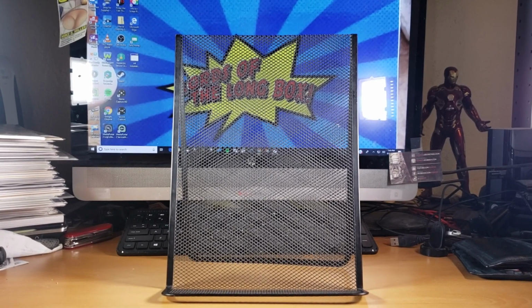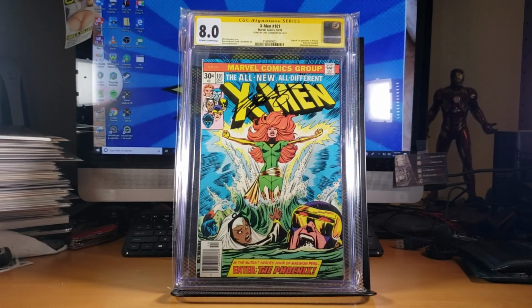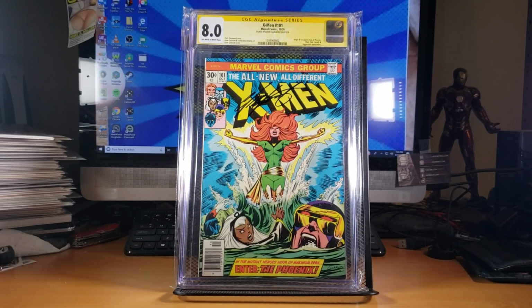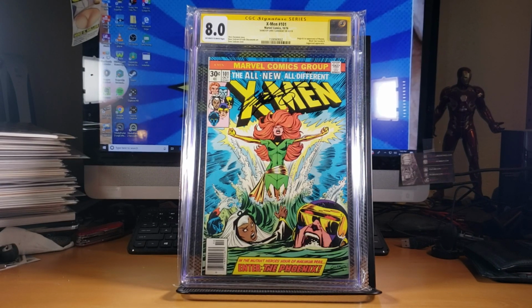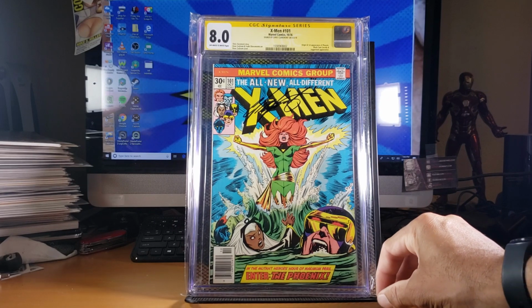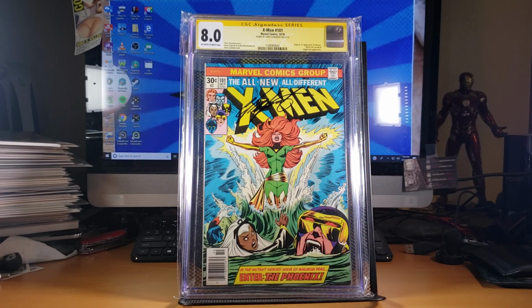Where are we at? We got a few more left, guys. Got X-Men 101. That is the origin and first appearance of Phoenix. Black Tom and Cassidy, and Juggernaut makes an appearance. So really love this. This is definitely one of my favorite covers. I have another copy of this where it says something like, I am the death and incarnate of Phoenix or something. I forgot, it's off the top of my head. But nonetheless, it's still a great cover. I love this cover.